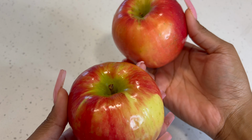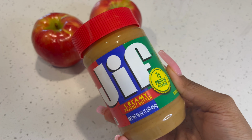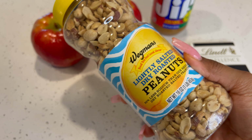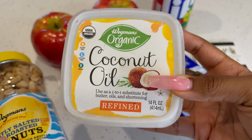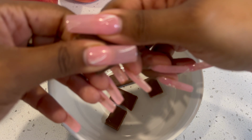And finally, we have some chocolate dipped apples. I mean, who wouldn't eat it, because everything with chocolate is better. So you're gonna go ahead and get you some apples, your chocolate of choice, a little bit of peanut butter, some salted peanuts, and a little bit of oil. I'm using coconut oil, but you can omit it completely or use whatever one you want.